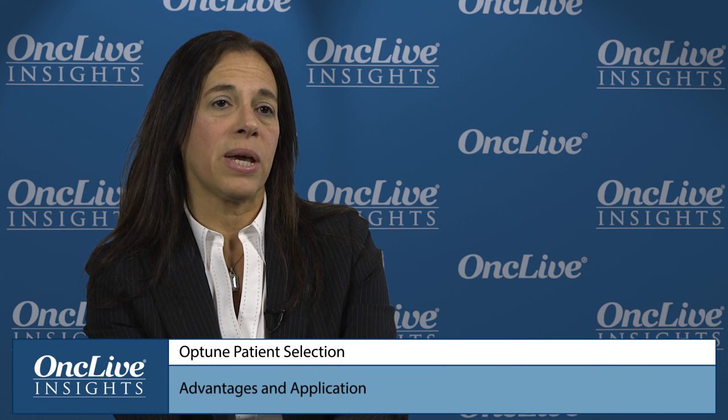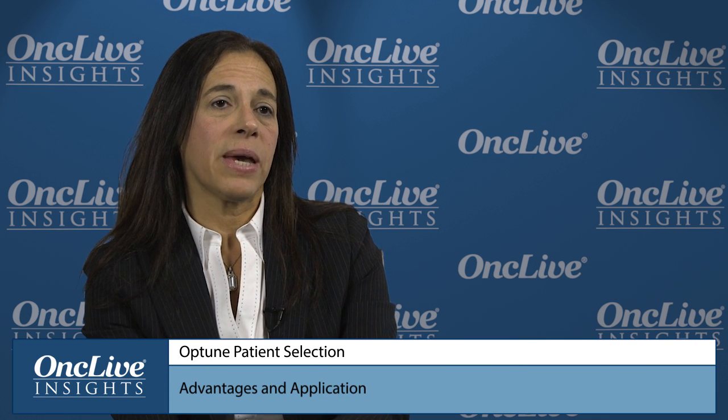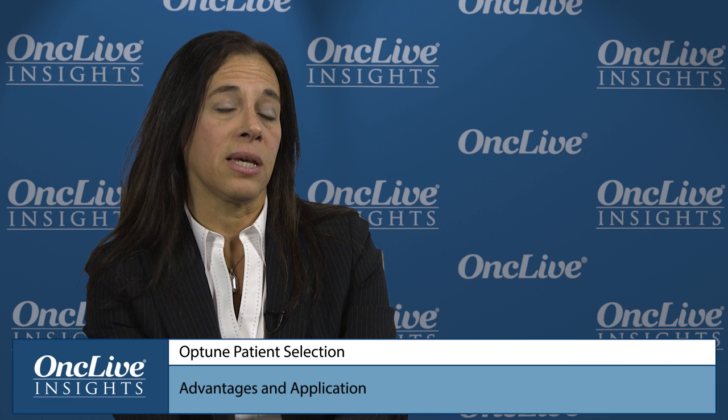One of the appeals of the Optune device is its lack of systemic toxicity for the patient. Because the device is placed on the patient's head, the therapy is essentially localized to the tumor and to the patient's head, allowing the patient to avoid systemic toxicity, which might be associated with systemic therapies such as chemotherapy or targeted agents.